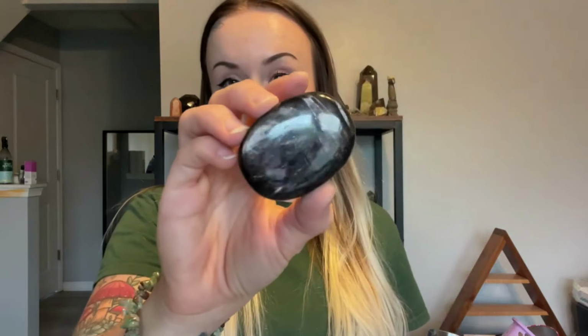This is perfect. This is one of my favorite minerals. I don't see it very often, but this is hypersthene. Big old iolite Shiva and an iolite palmstone. This is a very interesting rainbow moonstone because it's mostly dark, but it has a really aggressive red flash in the corner.